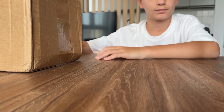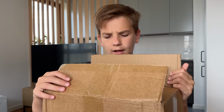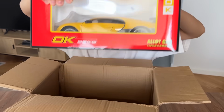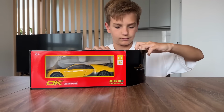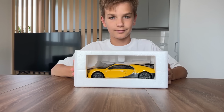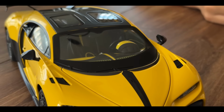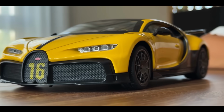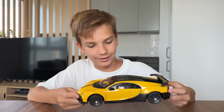Which one? It feels heavy. Could it be something super fast? Bugatti Chiron, scale 1 to 18. It's so shiny, just like a real supercar.